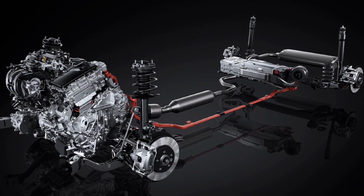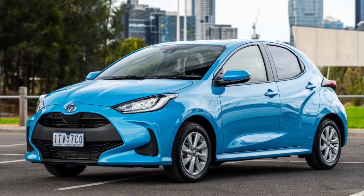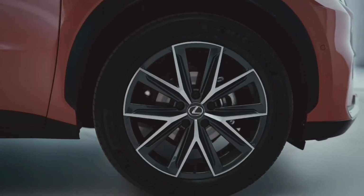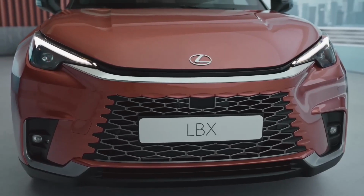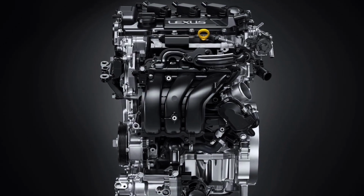The LBX is based on Toyota's GA-B platform, which also underpins the similarly sized Yaris Cross, but has been thoroughly reworked by Lexus engineers to provide a more refined and luxurious experience. Lexus hasn't shared much on the powertrain front, but notes a 1.5-liter 3-cylinder hybrid will be offered in the LBX.